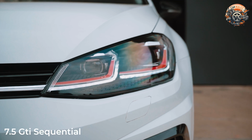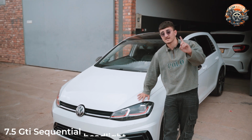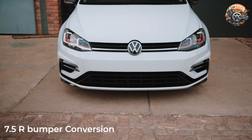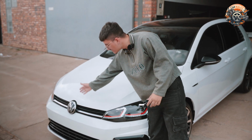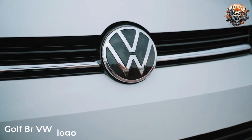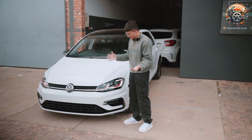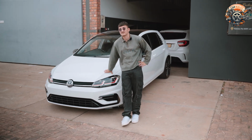Firstly, your LED sequential headlights from a 7.5 GTI, which you can tell because of this red stripe. Your front bumper is from a 7.5R, and your VW logo is from an 8R. I will say, all of these come from different cars, but when put together, it looks absolutely stunning. A back that even your girlfriend would be jealous of.